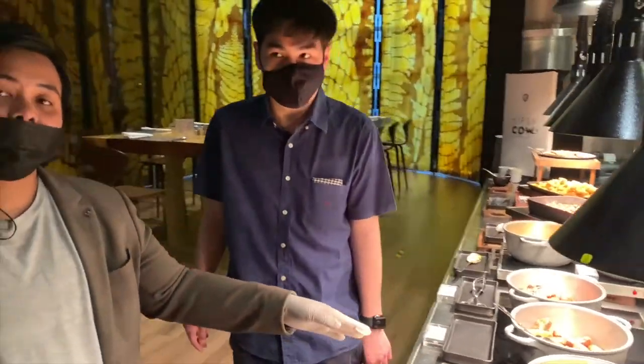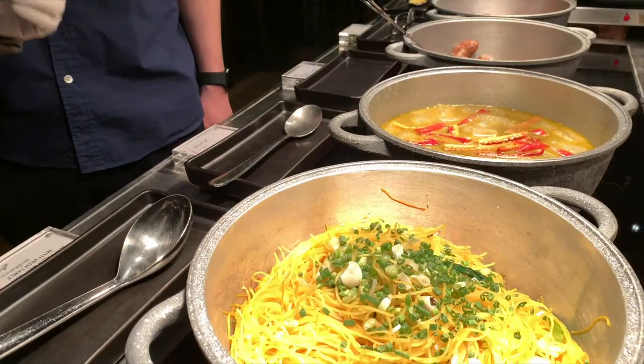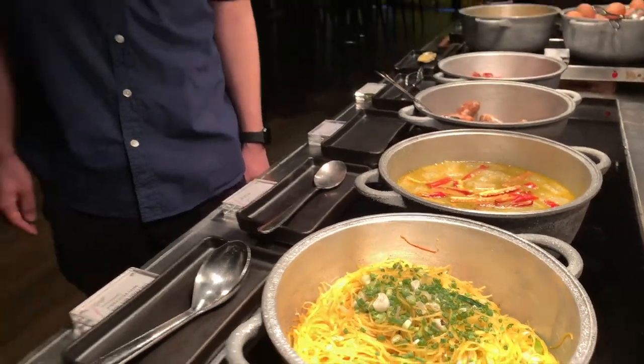one without the milk for you. So this will be the flavor. So you can have it. And also bacon, sausage. And this one, our Thai signature, is a kind of pork curry. So you can have it as well.